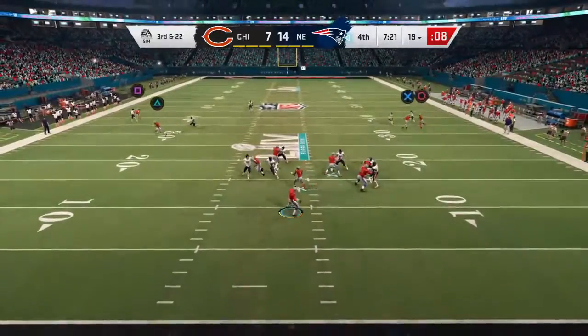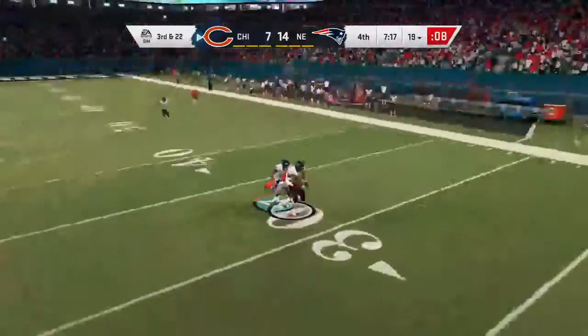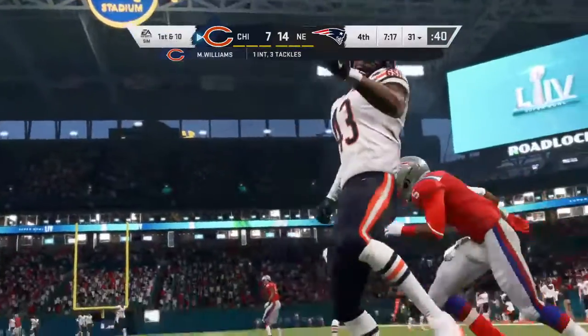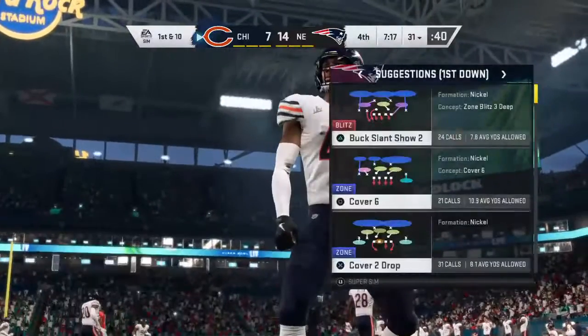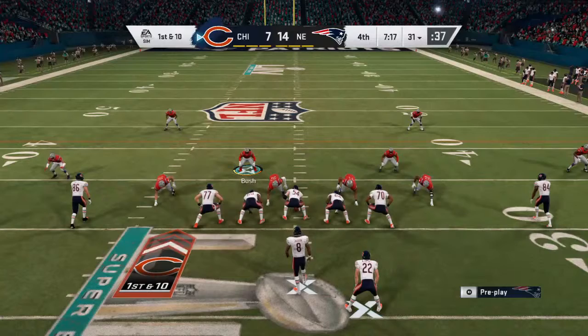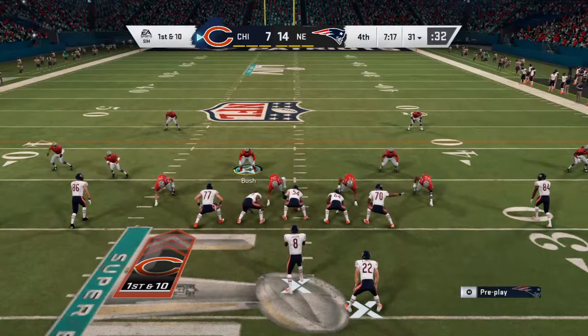Third and long for Winston. He's going to loft one deep left side here. Now look at this. They get the turnover they needed. It's intercepted. Picked off by Marcus Williams. And his guys are going to take over at the 31-yard line. Line of scrimmage, the 31 now on 1st and 10.